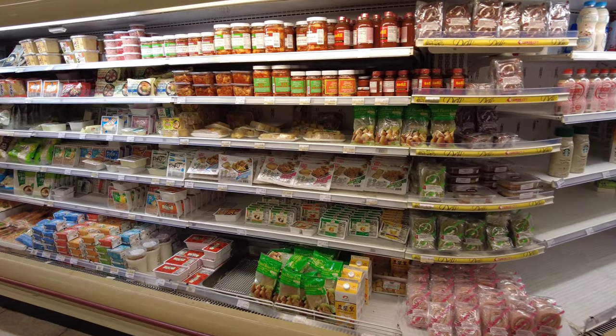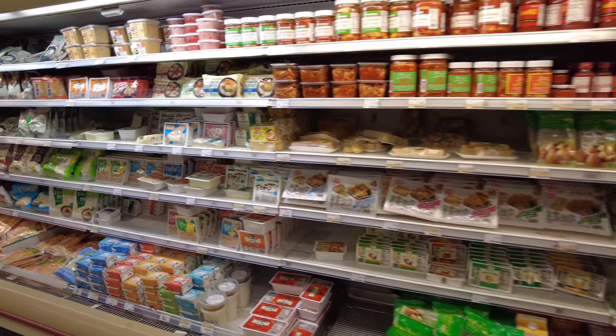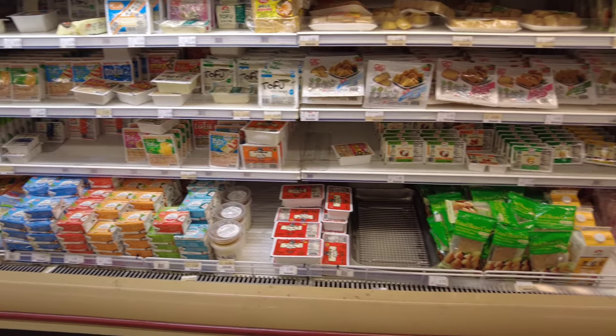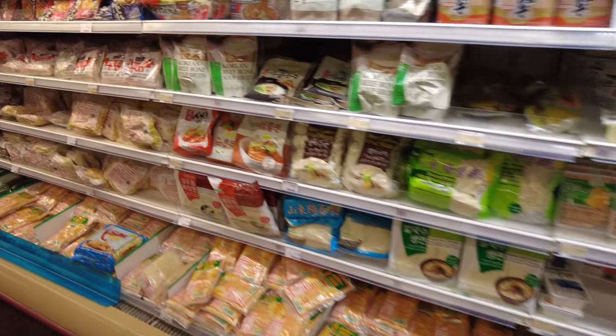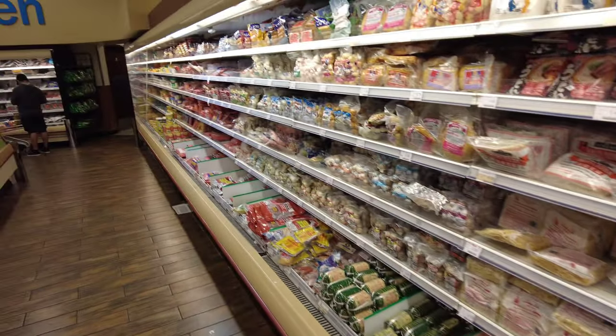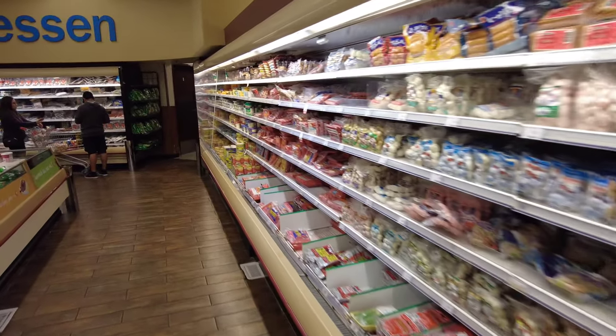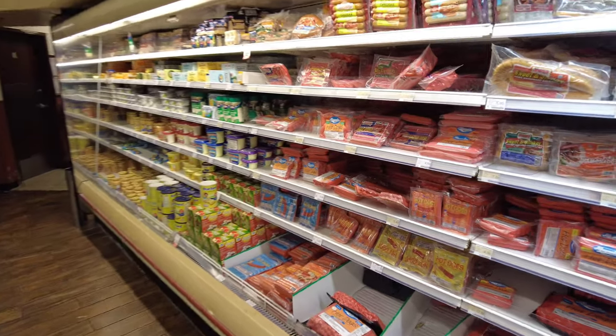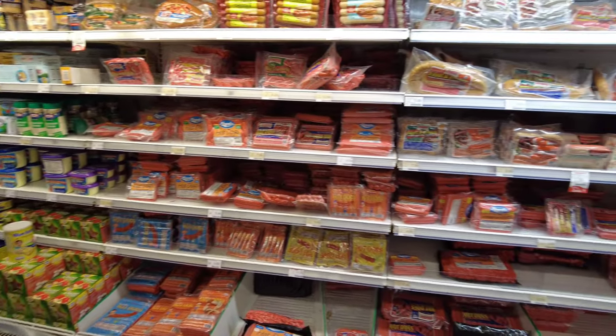All right, and here is another section here where they have tofu, fried bean curd. Yeah, and then here's a section of Filipino hot dogs, and we usually grab a package of these or two before we go.